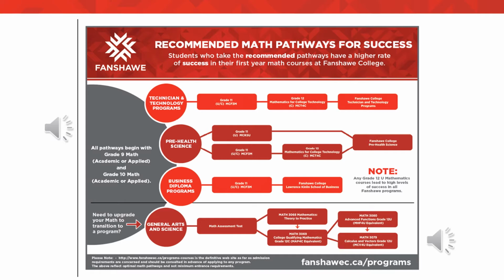That does not mean that these are the courses that you would need to take as a minimum admission requirement, but these are the courses that we would recommend that you take before you start in these programs to give you the highest chances of success in these programs. Because we want you not to just get in, but we also want you to excel and to graduate.